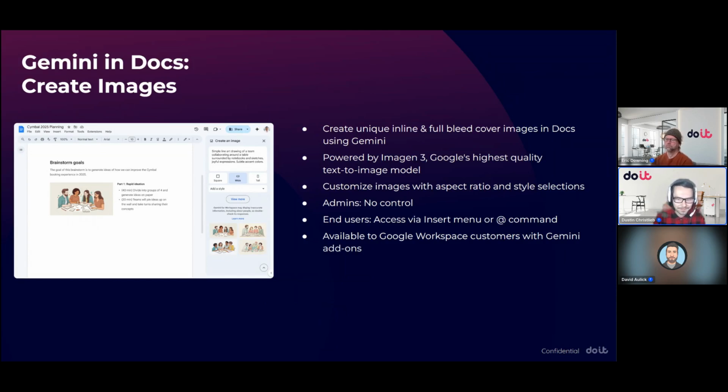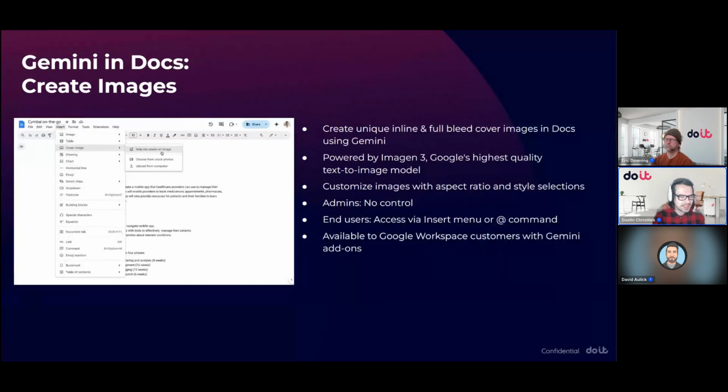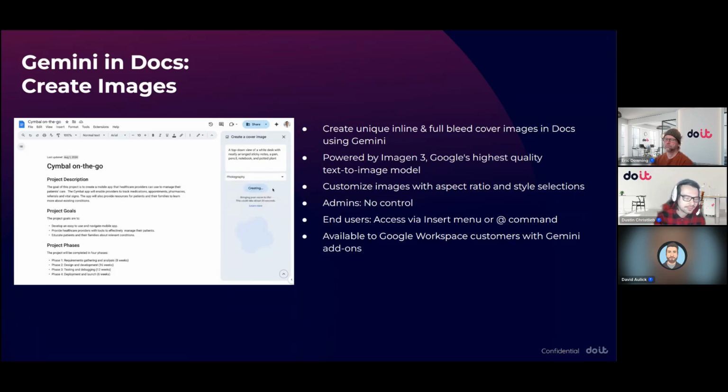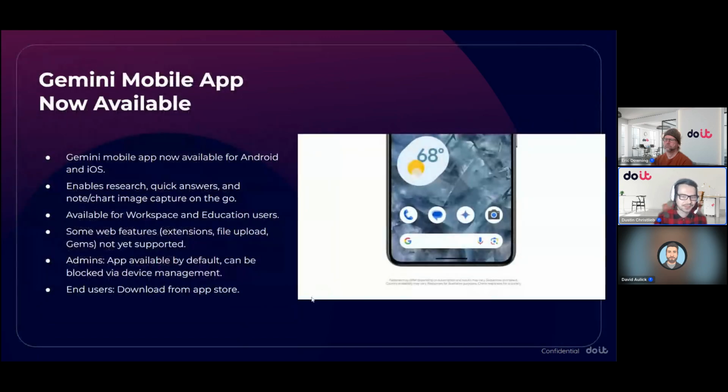And then we can also see this GIF of what this looks like as well. So creating a cover image inside of Google Docs, you can give it a prompt and select a style. And then you can insert that cover image.